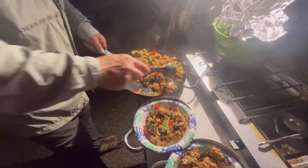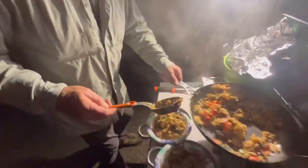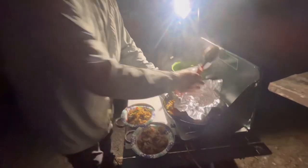Oh, the pieces of the pepper are a little crispy there. We're going to have leftovers tomorrow. All right. Yeah. I'll put this here. I'm going to cover this up with foil to keep it warm. Yes, in case you want more.